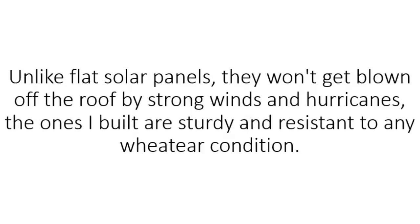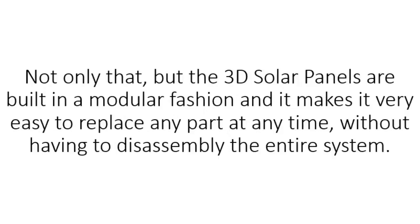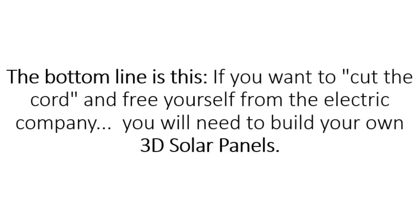Unlike flat solar panels, they won't get blown off the roof by strong winds and hurricanes. The ones I built are sturdy and resistant to any weather condition. Not only that, but the 3D solar panels are built in a modular fashion, and it makes it very easy to replace any part at any time without having to disassemble the entire system. The bottom line is this: if you want to cut the cord and free yourself from the electric company, you will need to build your own 3D solar panels.